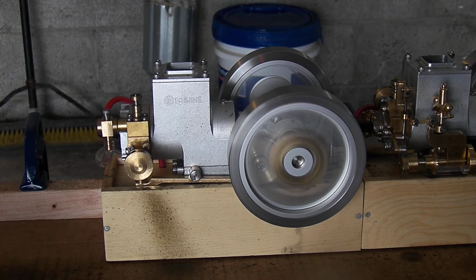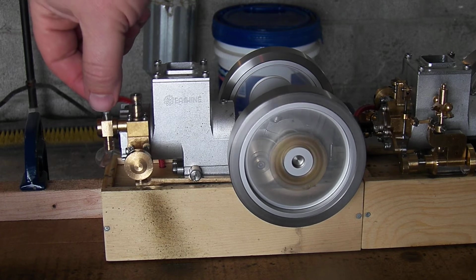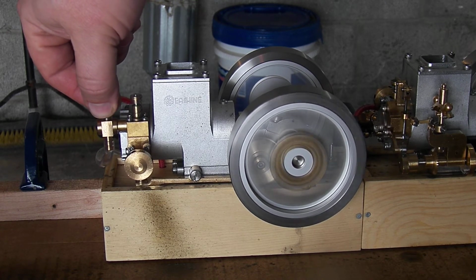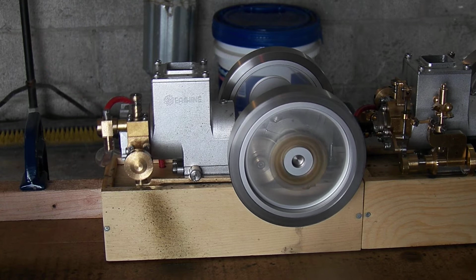It's open about a little over a quarter turn, a third of a turn. There we go. I thought it was open a bit far. There, that's down to a quarter turn-ish. There we go.